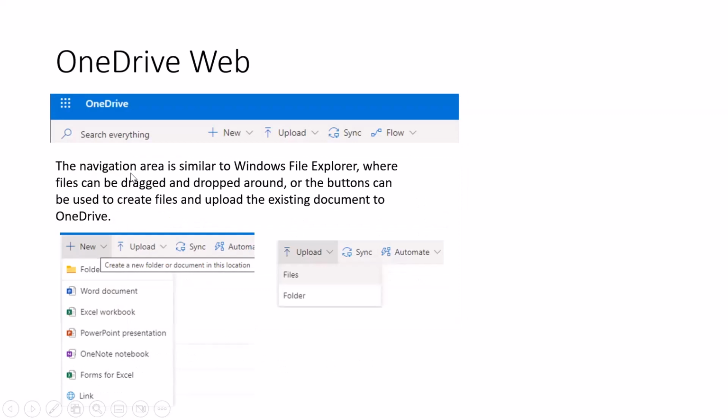The navigational area is similar to Windows File Explorer, where files can be dragged and dropped around, or the buttons can be used to create files or to upload existing documents to OneDrive. This is for new, upload, sync, and flow. And then as you notice on the left side, when you hit the new button, you can create a new document in Word or Excel, PowerPoint, or whatever you're choosing.